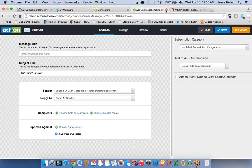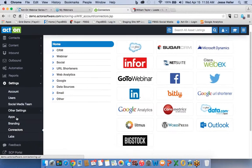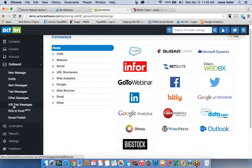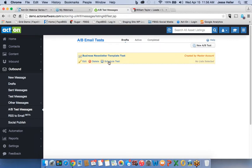5 minutes left. I'm going to show you A/B testing. This is another, as a marketer, one of the coolest things for me ever. And this is not something that you get with simple tools like a Constant Contact or something like that. You can do an A/B test message. So here's how it works. You pick an email.